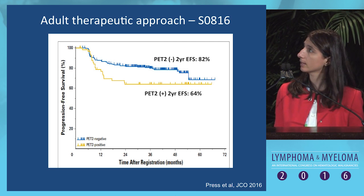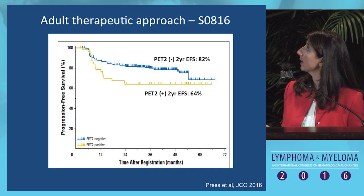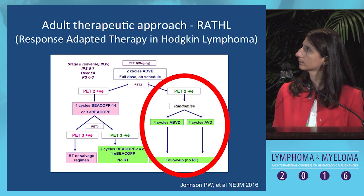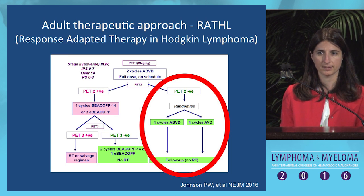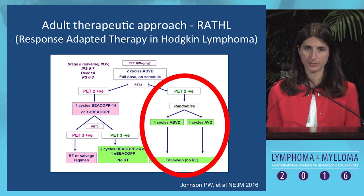Outcomes are shown here. This is 2-year event-free survival in the PET negative group, 82%, and in the PET positive group, 64%. So I think that this study is also important to mention when we're discussing advanced stage disease, and particularly the adult approach using the ABVD backbone.